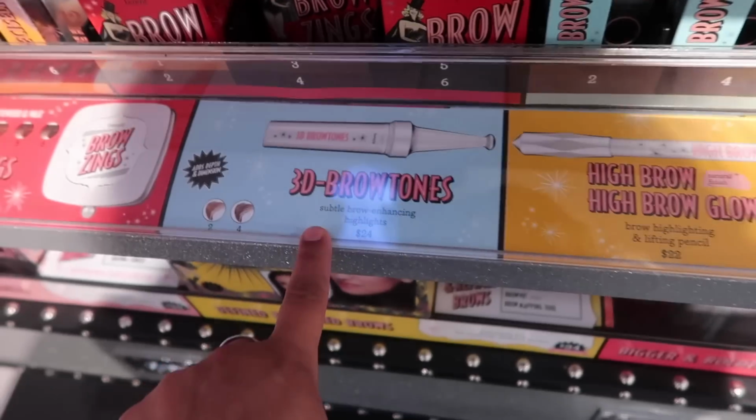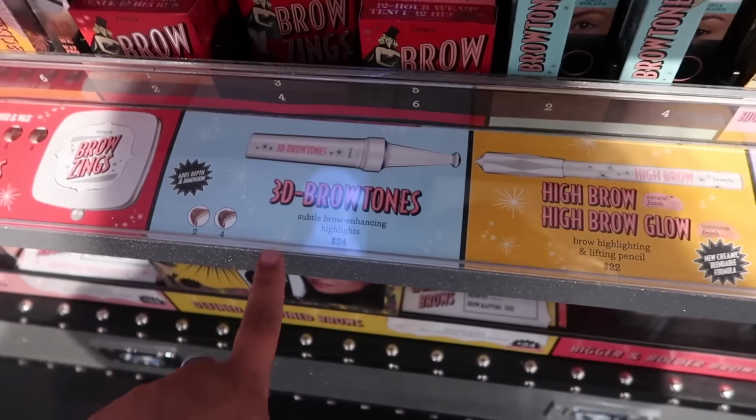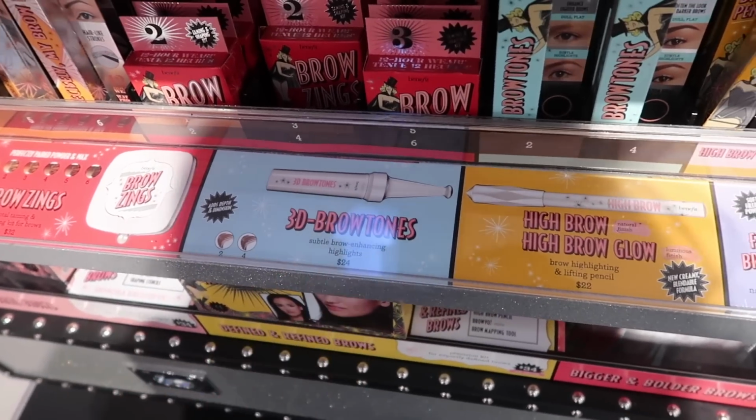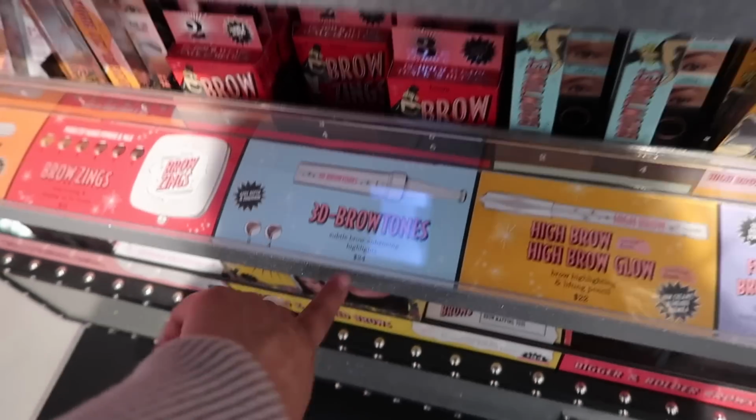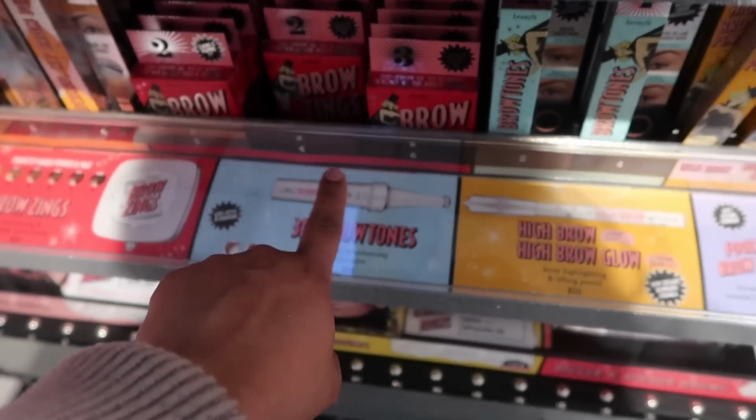There's this one and the one that makes it 3D. I've tried both of them, but I like the 3D one much better, and they're the exact same price, so it just depends which one you want. But honestly, between that one and that one, I would say go with the 3D one. I've tried both, but I like this one much better.